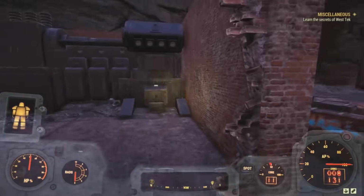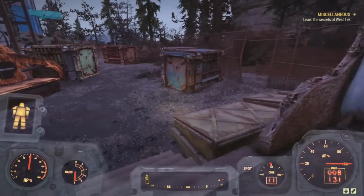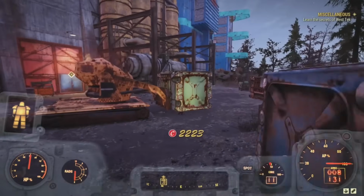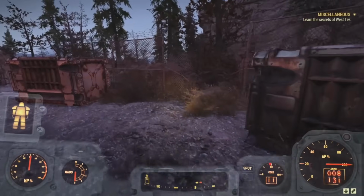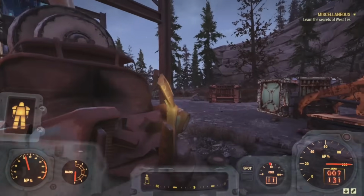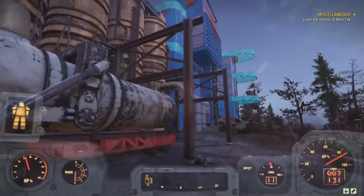Behind the building, we find a ruined brick structure. Inside, we found a fusion generator, but the core had been removed in my game. We find boxes and crates, industrial equipment and tanks, and a blue metal double door leading into the building. So we have two entrances here.